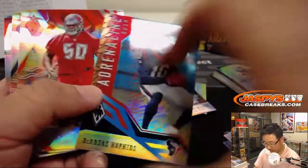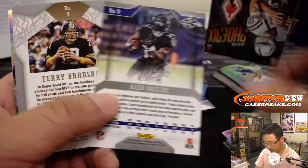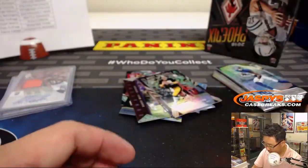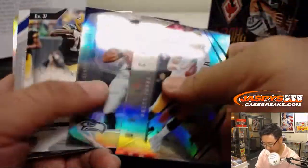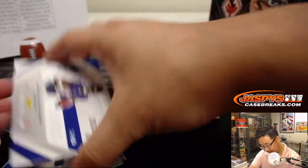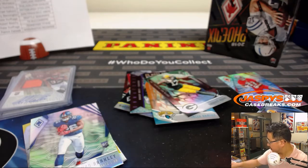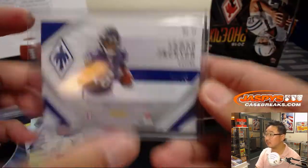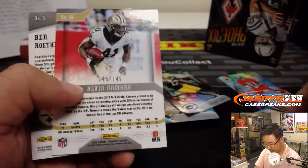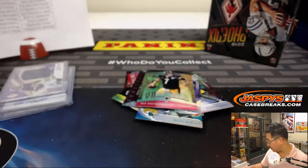/231, /249. DJ Moore. Anthony Miller. Hopkins, Adrenaline Rush. Color Burst. Chase Edmonds, Randy Moss. Collins, Bradshaw, Jalen Ramsey, Devontae Adams, and Lamar Jackson /75. Relic. Nice. Purple Bird, Sean R. /75. And there's Kamara /149, Big Ben /199, and just a base card right here, Carlton Davis. Last box coming up.